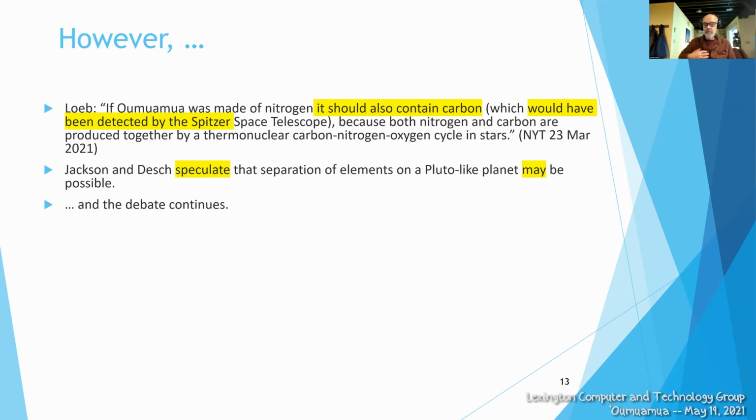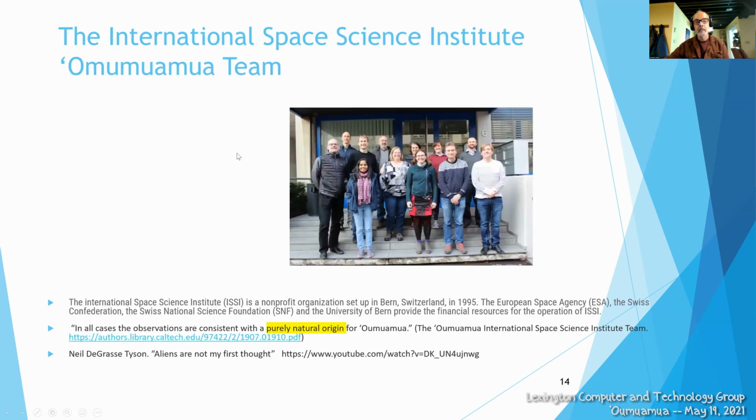My question at this point would be, Spitzer didn't see any carbon at all, and it's a very sensitive instrument. How pure would this nitrogen need to be not to be detected by Spitzer? And that debate continues. Now, there was an International Space Science Institute team which looked at that. And to cut to the chase, here's their conclusion down here: purely natural origin.